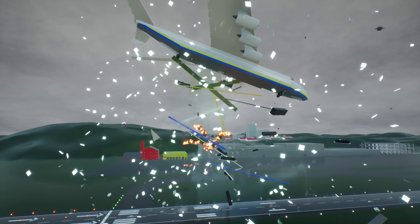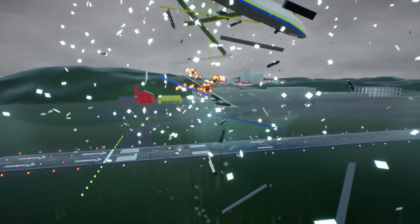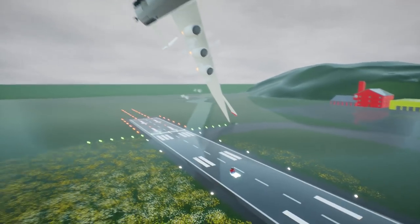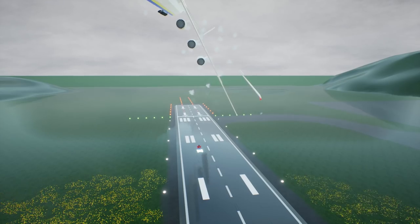Actually, I think the plane isn't even moving forward anymore. We're in super slow motion. Yeah, the plane got bounced in the air from the shock of the lightning bolt. All right, plane's flying through the air. It got stuck in a hard bank.